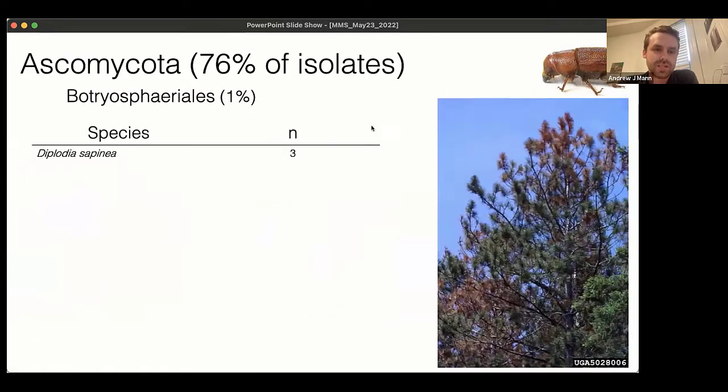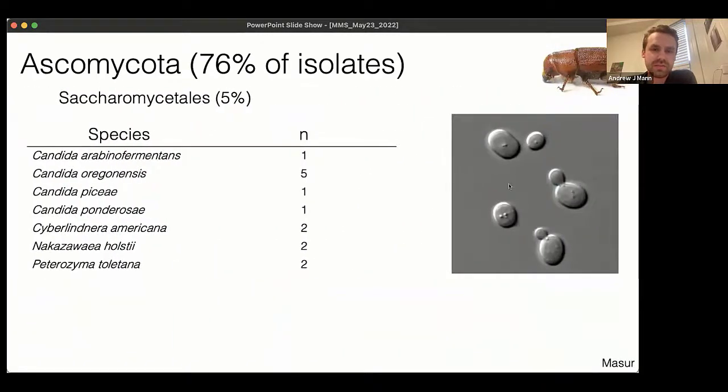And this Diplodia is something that we find associated with these beetles as well. And this can actually cause disease in pine trees that are stressed, usually by drought. And I find this Diplodia only at the southern sites in Minnesota, so not up at Cloquet. And then we have a lot of yeasts that are associated with these beetles. And the yeast can also play really important ecological roles and maybe be able to degrade the tree defenses as well, similar to some of the Ophiostomatoids.